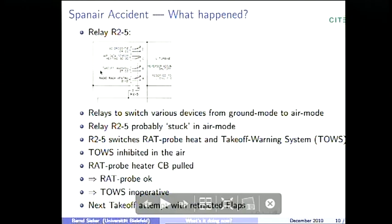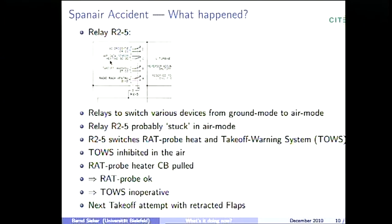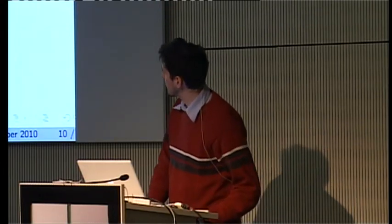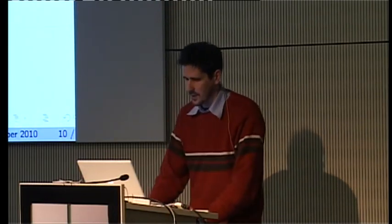I don't know if you can read it from the rear. This one says air data sensor heating. So air data sensor heating, the air data sensors, of which the ram air temperature sensor is one, must be heated in flight, but they must not be heated on the ground to avoid wrong readings. But normally they are always heated in the air, so you cannot forget to turn them on when you encounter icing.